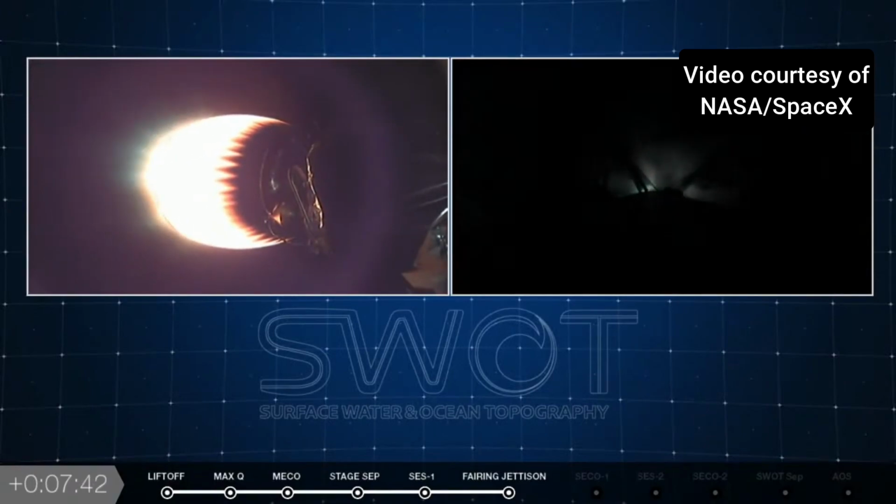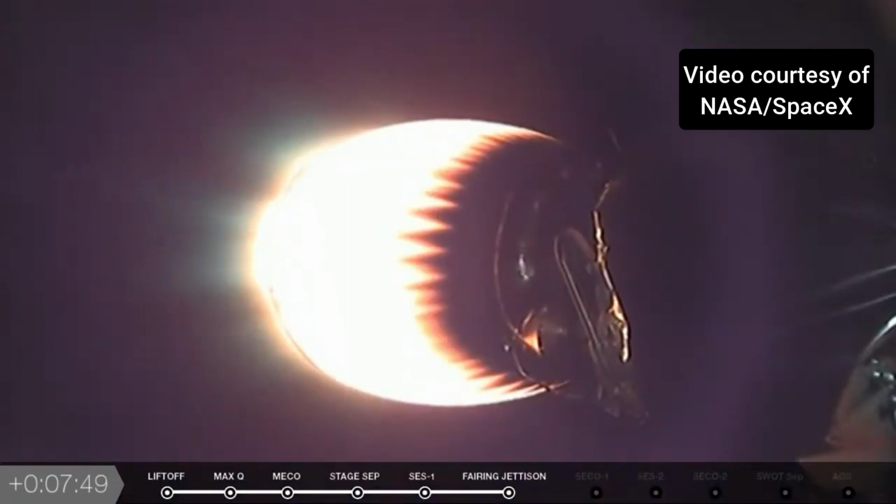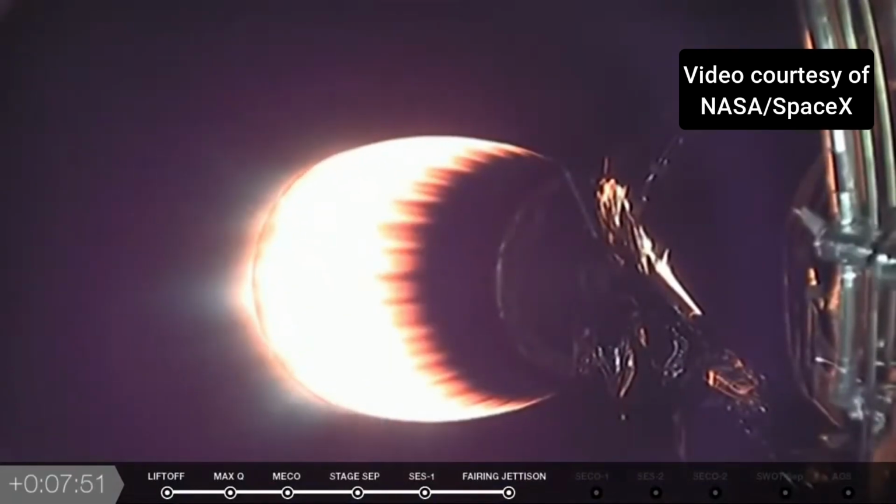So glad to see that live video. Again, sometimes we don't get it. That was amazing to see and feel, really. Yes, see and feel, and we get to use this booster again. Yeah. Again, this is the 6th flight of this booster.